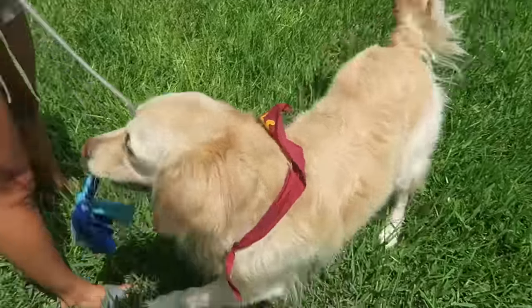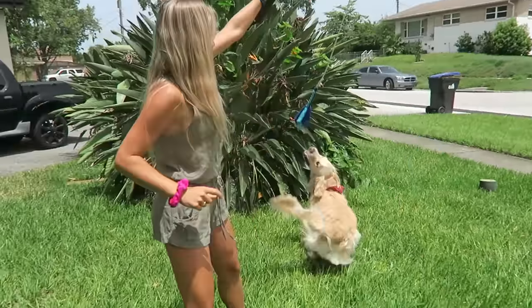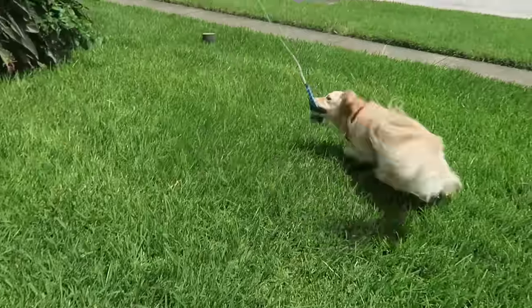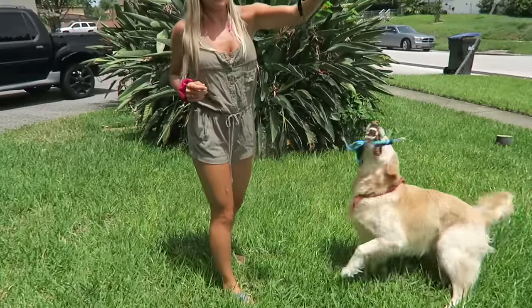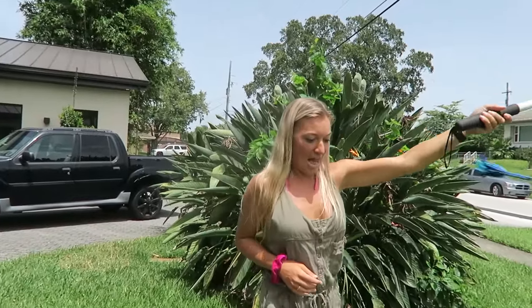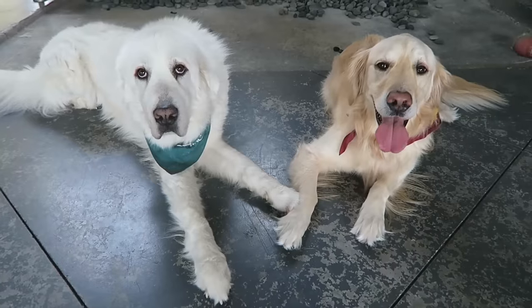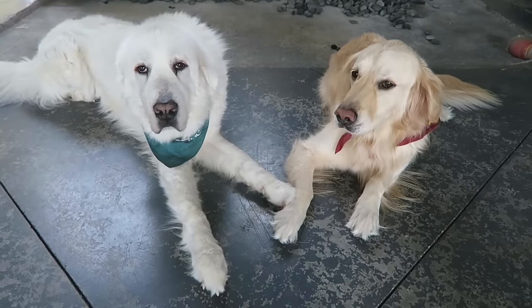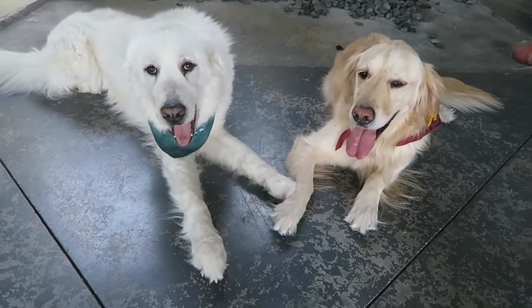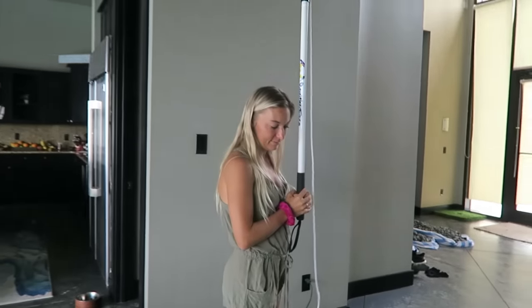Looks like you caught yourself a big fish there, huh? You're really a really good fisherwoman. Oh, like my fish Harry. He loves it so much. I didn't expect him to like it this much. Look how nice this is. Just two brothers holding paws. Good boys.